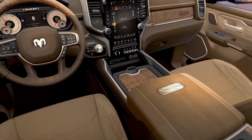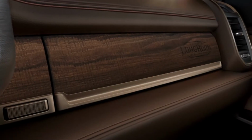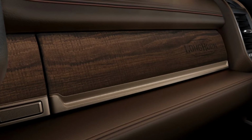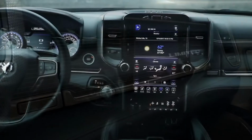There's an extensive use of metal in the truck. We have real wood, so you can actually go in there and feel the barn wood in our Longhorn truck, and on the Limited truck you get the sense of this tuxedo stripe feel to it. When you talk luxury, it's about having the best of the best.